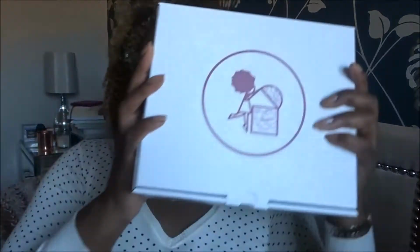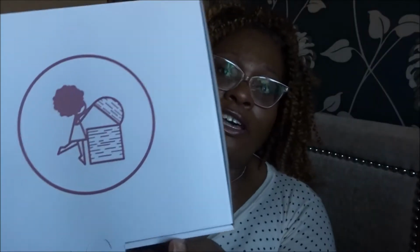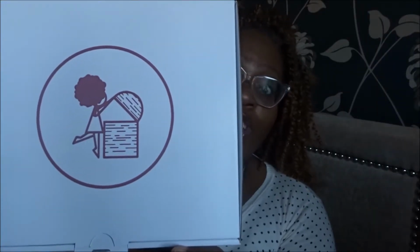Right, so the box comes like this. You've got the little girl in the front there with that Afro opening up her treasure chest. So last month's box was taken over by the American influencer Hey Curly, and that had various products in there, from Cream of Nature, the coconut range products, and it had the Design Essentials shampoo and conditioner. So that was a really nice box, and those products are well in use in my house.